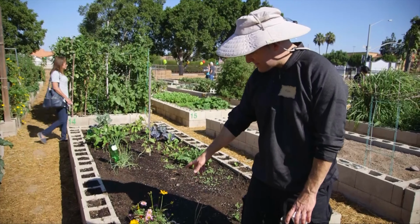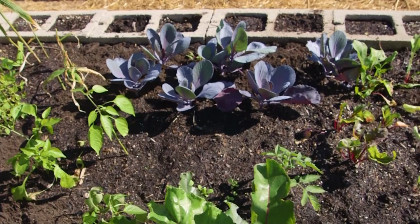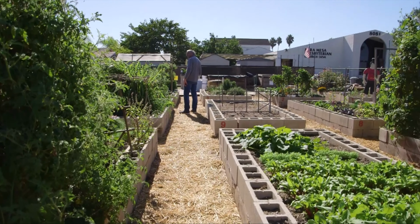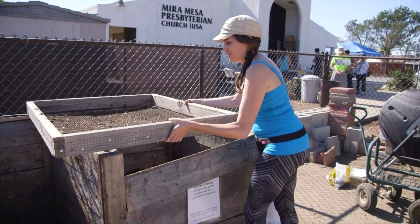Like Richard Herman, he lives in an apartment. So this was a great opportunity to actually do something I enjoyed, but actually have a plot of land with some good sunshine. The vegetables, herbs, and flowers here are thriving. But more than that, everybody's learning so much.